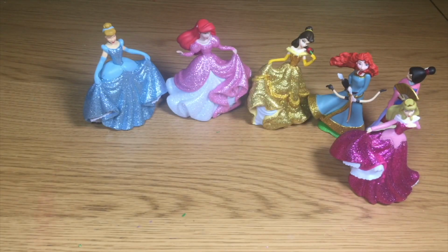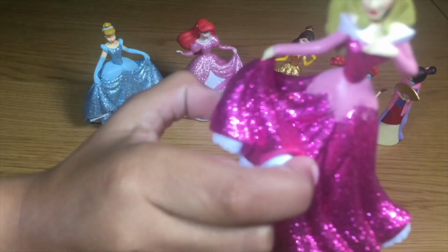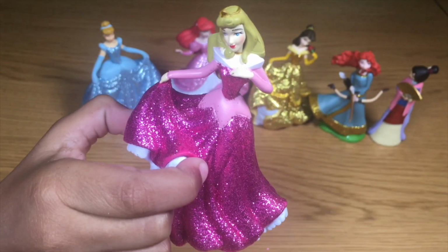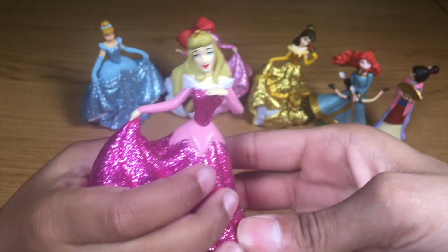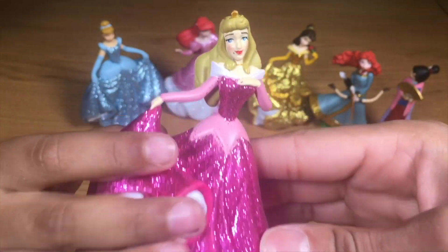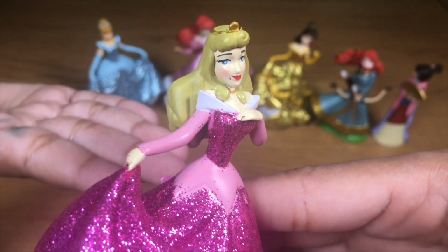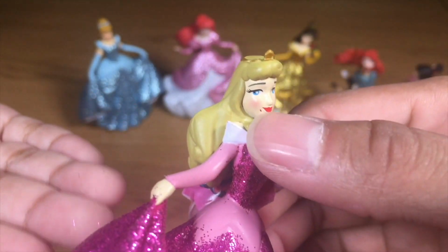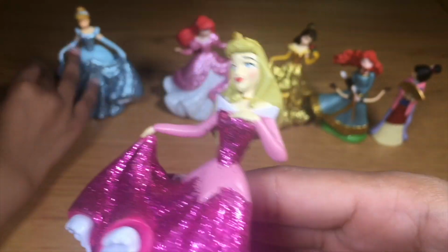Next, we are gonna show you Princess Aurora. She's got a glittery dress on too. Yeah. Let's see her up close. Whoops, she's got glitter on her face. I wanna see it. There. Oh, yeah.